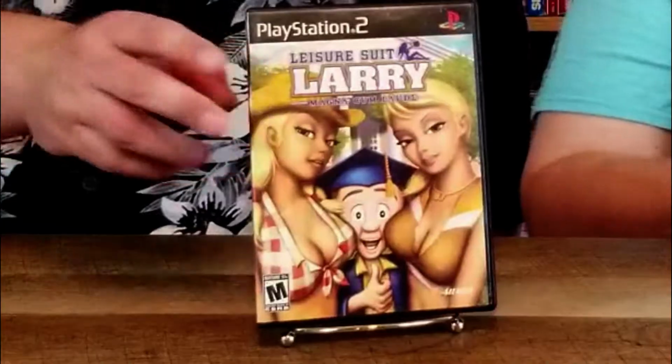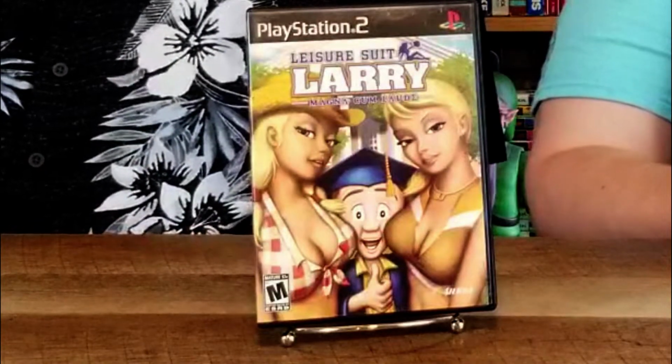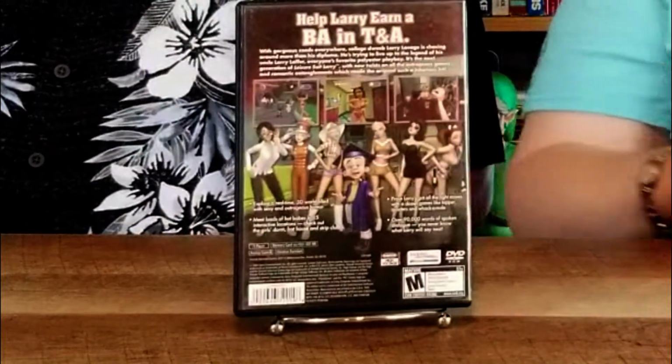Now, this one was totally a pervy purchase because it's Leisure Suit Larry, and you're helping Larry earn a BA in TNA. Yep, you can see right there. This is just one of those games. It's fun to have in the collection because, let's be honest, you probably wouldn't see a game like that being put out nowadays. Probably not. It's almost like looking back. It's not as extreme as those sexy Lego figures of the Atari porn games, but it's still kind of in the same vein. And it does have its booklet.